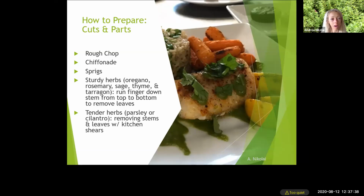And then the tender ones, some people remove the stems, but the stems have a lot of flavor. So definitely, if you can save them for stocks or something like that, or if you just want a little bit more flavor in your dish, they would be great to just throw in there. So there's nothing wrong with using the basil, the parsley, and the cilantro stems. Sometimes people are really trying to avoid them, but they just have more flavor.